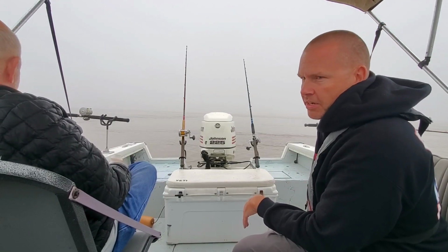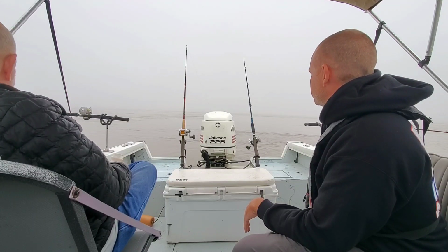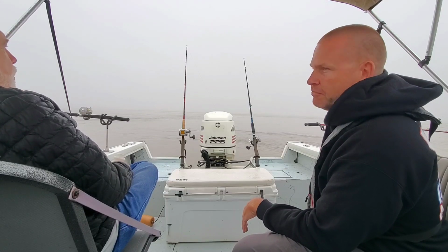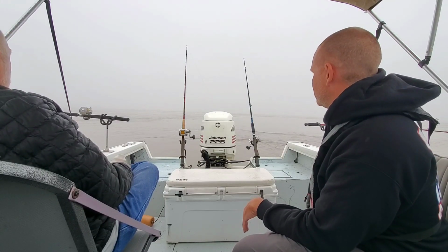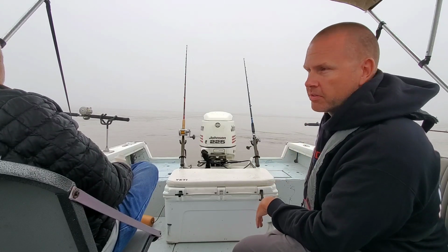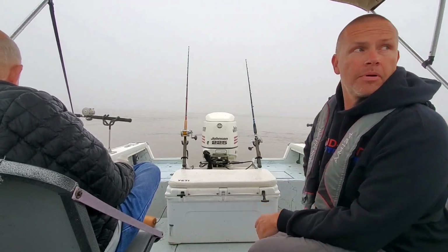We've been waiting this fog out for now more than 2 hours. We've got maybe 180 feet of visibility. And that's just not really enough to run this river with the barge traffic that we've had lately. Harvest time, barges are everywhere.